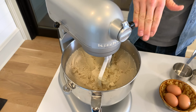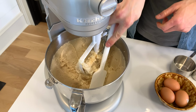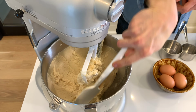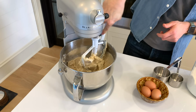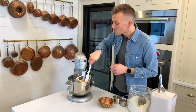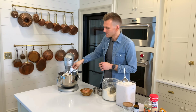Now, when it's well mixed, you can see that it really is clinging to the sides. It's getting a little bit airier texture to it, which is what you want. You want that butter and sugar to become extremely well combined. So when a recipe has minutes on there, it can make a difference. Because if you don't do it fully, the butter isn't fully mixed in. So I'm just scraping the sides so we can make sure as we keep adding ingredients, they mix in evenly.